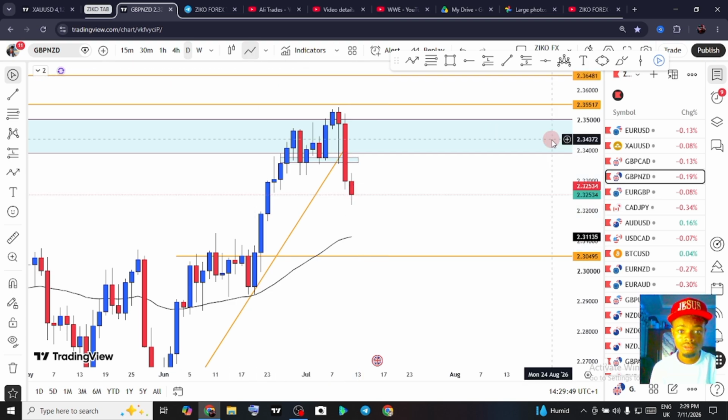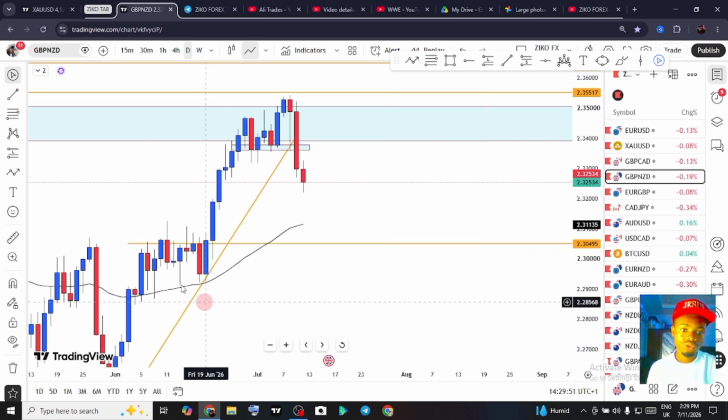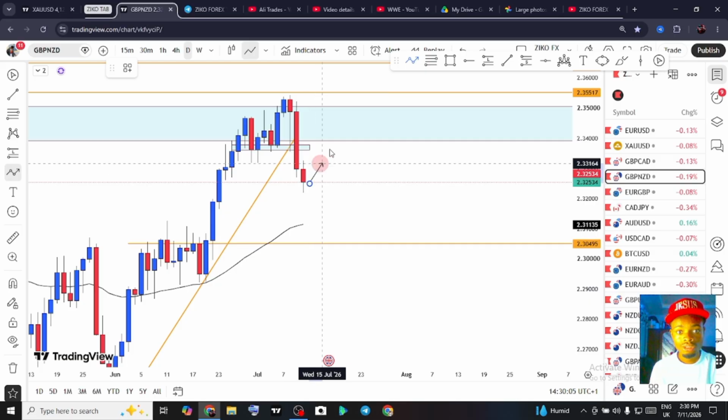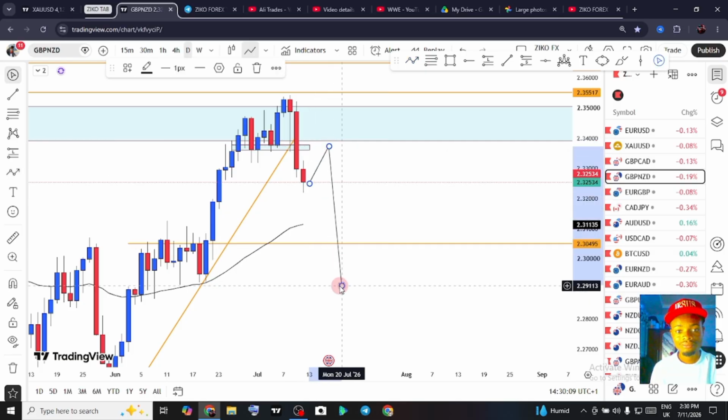Let's delete this. So as you can clearly see now, price was bullish coming into the area of interest. Clearly, what are you seeing now? Price has shifted bearish. Why? Because this is the higher high, this was the higher low. Price has now broken under that low. So what makes more sense is a retracement. At least we need a discount to start selling, right?